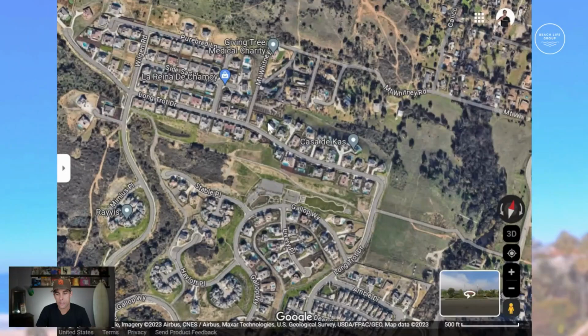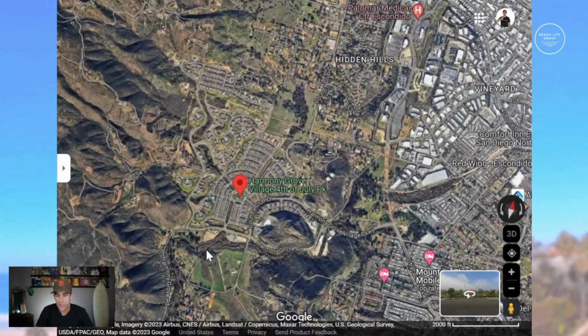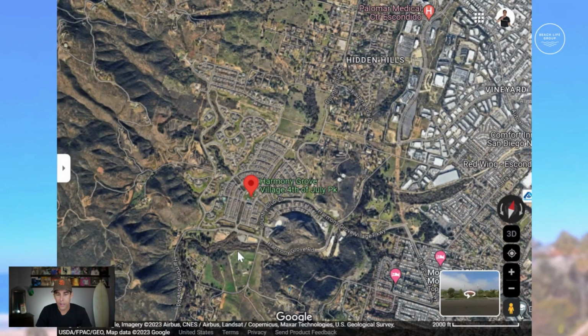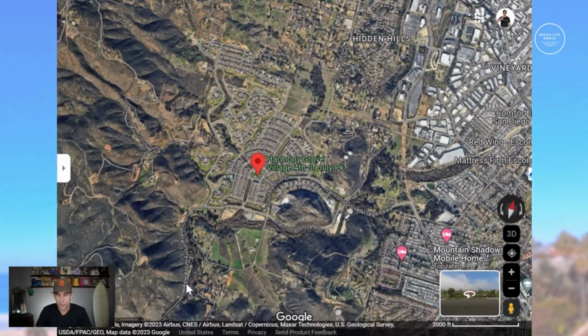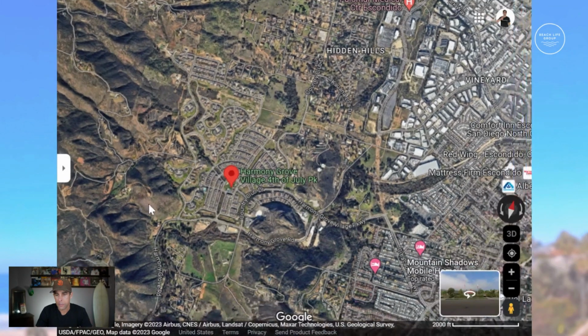So this is where you're going to start getting some of those views. And as you can see, there's not much surrounding here. So as far as infrastructure, you're going to be heading to the east a little bit. Harmony Grove will lead you, if you follow this, to the next neighborhood, which I'll show you here. But these are all the rolling hills, so it's actually pretty beautiful back there.